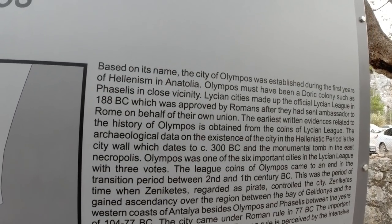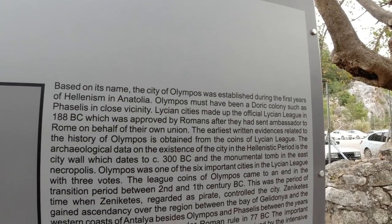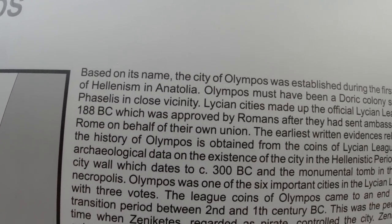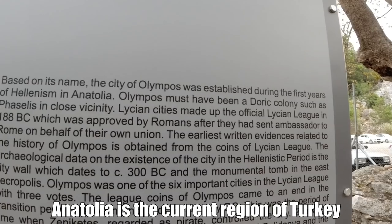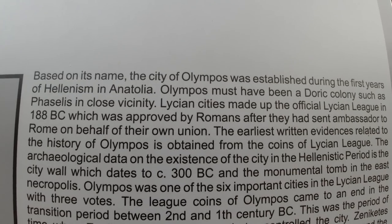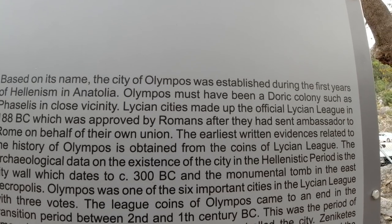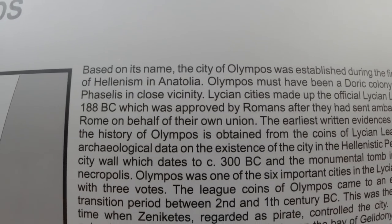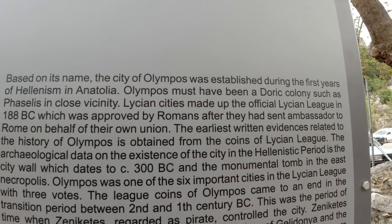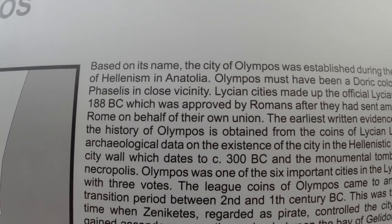Based on its name, the city of Olympos was established during the first years of Hellenism, or Greek culture, in Anatolia. Olympos must have been a Doric colony, such as Phaselis, in close vicinity. Lycian cities made up the official Lycian League in 188 BC, which was approved by Romans after they had sent ambassadors to Rome on behalf of their own union.